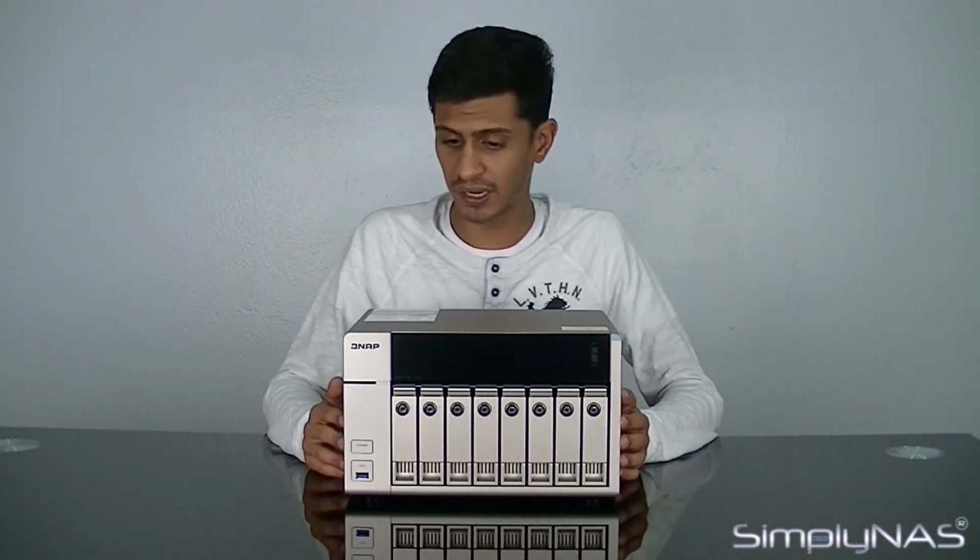So DLNA wise, that's great. It's a good streaming box. All your media on here, if you set up your network, you can have this sitting in the garage and still play all the media out of your NAS. Of course, with QNAP Cloud, it also means you can access your media wherever you are on the go. Allows you to use iOS, Android, Windows Phone.